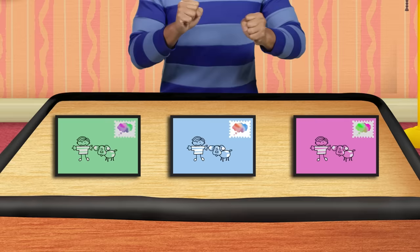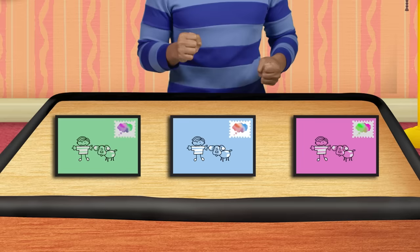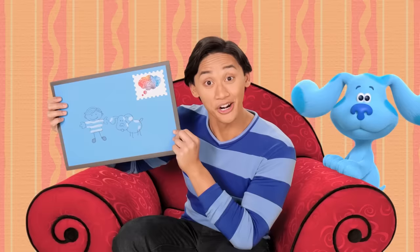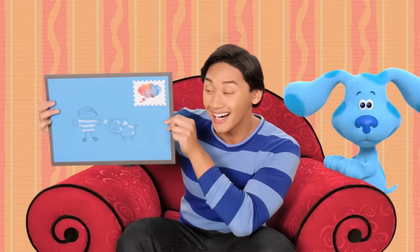I'm looking for the blue envelope. Which of these is the blue envelope? Yes! You're right! Great job. Here's your letter! Thanks, mailbox. You're welcome. We just got a letter! I wonder who it's from.